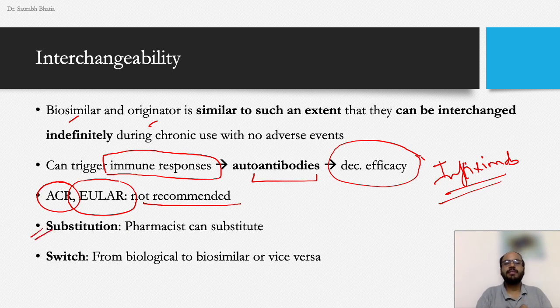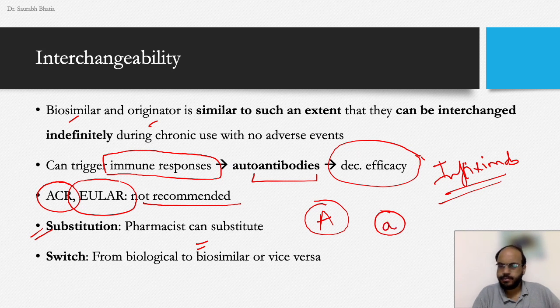Another concept is substitution. Substitution means the pharmacist can change the drug. For example, let's say you have an original biological by the name of capital A, and then you have a biosimilar which is small a. They have been proven to be effective, and the small a is such a good copy of capital A that you can use them interchangeably. So let's say I write capital A in a patient's prescription. The pharmacist can easily substitute it with a small a because he knows that these are interchangeable. So you can interchange them. That property of biological and biosimilar is known as substitution.